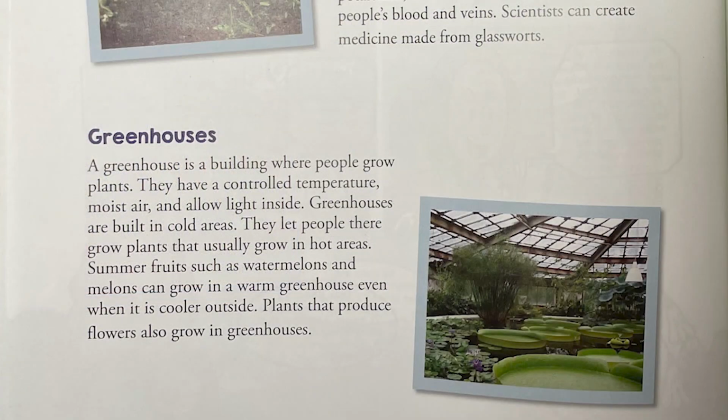Greenhouses. A greenhouse is a building where people grow plants. They have a controlled temperature, moist air, and allow light inside. Greenhouses are built in cold areas. They let people there grow plants that usually grow in hot areas. Summer fruits, such as watermelons and melons, can grow in warm greenhouses, even when it's cool outside. Plants that produce flowers also grow in greenhouses.